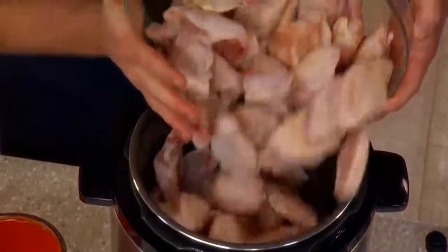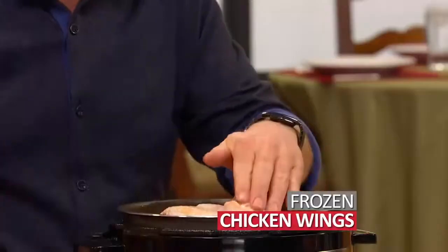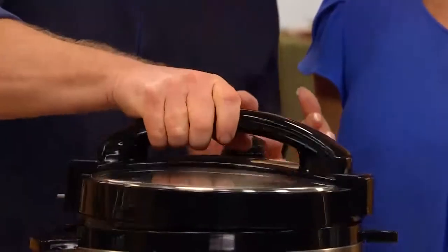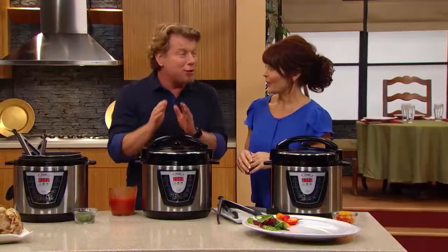Better yet, look at the capacity this Power Pressure Cooker has. We can cook them in 10 minutes from frozen with just a tiny bit of liquid. And then I take the lid and I lock it on. At the touch of a button, my wings are from frozen to amazingly delicious. So it's kind of dummy proof. It's dummy proof. I like that it's that easy to use. I like that kind of cooking.